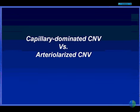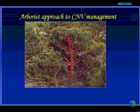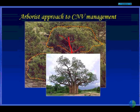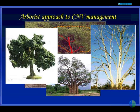I don't want to leave you the notion that every case of CNV contains these arterialized feeder vessels. There's actually a range of cases. And I like to use this metaphor of trees to illustrate my point. So small trees have small trunks, and large trees have large trunks and large branches. The tree of life has a huge trunk. An oak tree has a trunk with lots of leaves, and some trees have trunks and branching arteries.